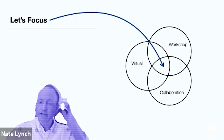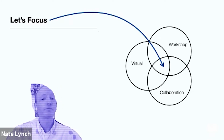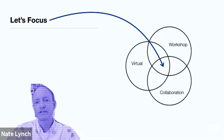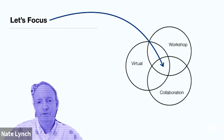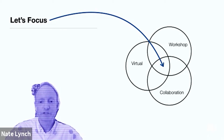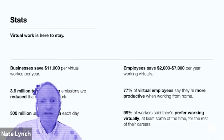A little bit about the focus of what we're going to be talking about is the intersection of virtual, workshop, and collaboration. I'm not going to spend too much time focused on just collaboration, or just virtual stuff, or just workshops. Hopefully some of you have some background in any one of those, but perhaps the intersection of all three of these is unique. And that's where I want to have this discussion today. I'm going to be talking a lot, as you might expect, but I definitely want a lot of participation and Q&A at the end. As Kate mentioned, there's a chat.